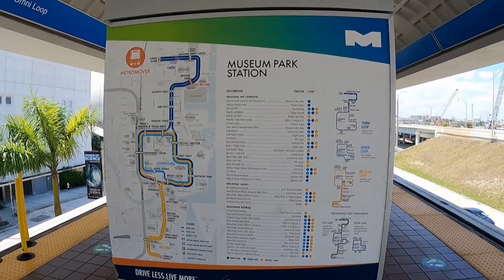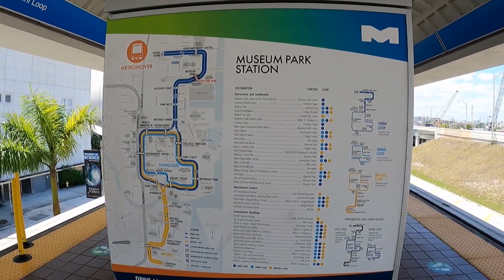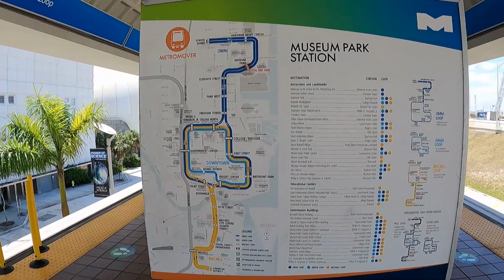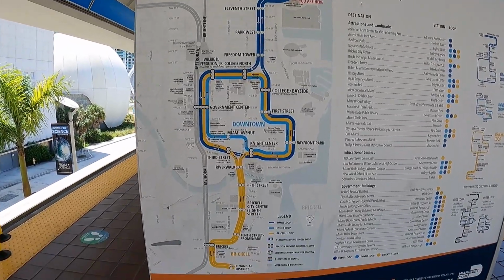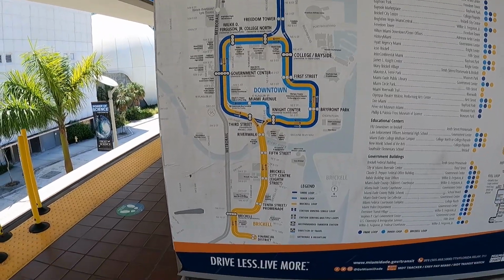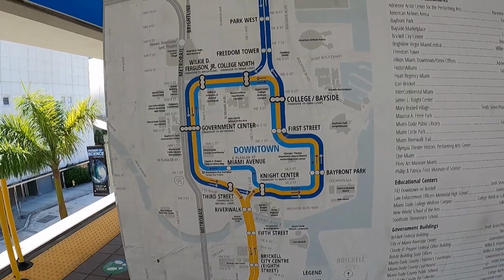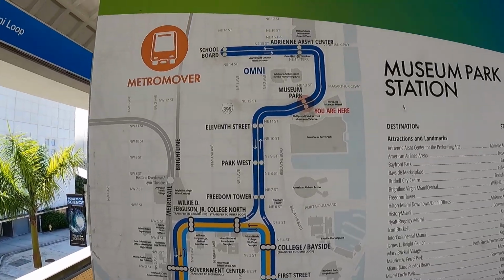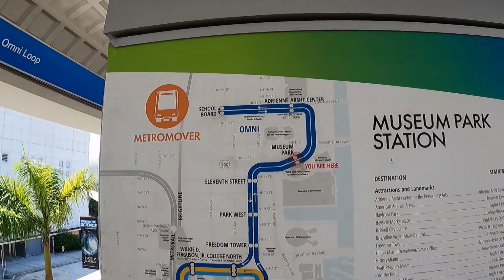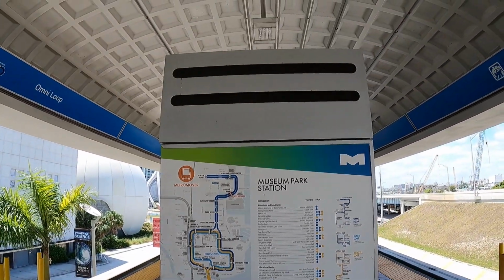Alright, so this is the map of the Metro Mover. So get downtown. There you go, there's like 3 different lines. So you just gotta be careful which one you take. That's kind of downtown.